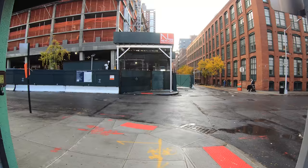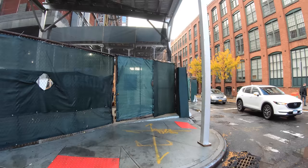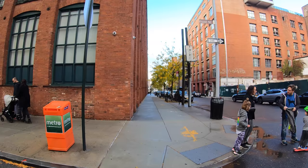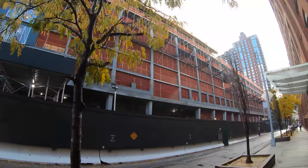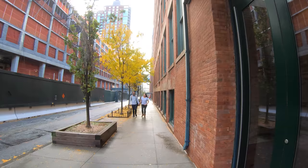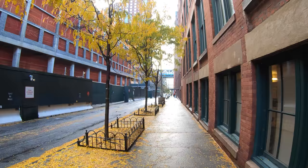New development going up. Looks like I have to cross the street in order to continue on to Front Street. Oh no. That sweater just got ruined, being dropped in a puddle. This development is huge. It takes up the entire block. Oh yeah. I remember coming down this block during the 5 borough bicycle tour back in May.